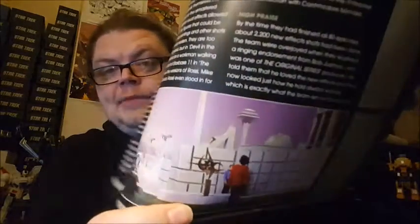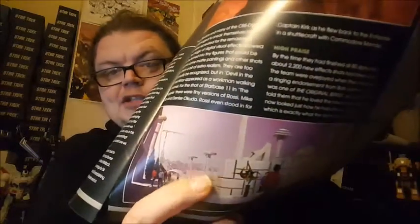I love it. That's the planet I'm talking about there. It makes it look a bit more real. You can see ships in the background and things like that, instead of just looking like a soundstage.